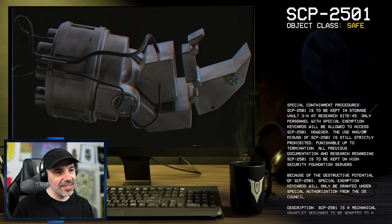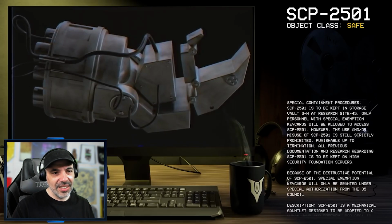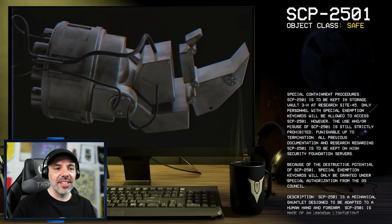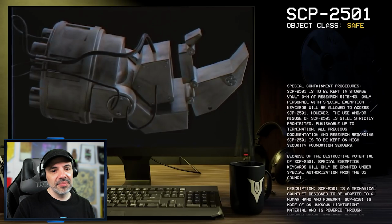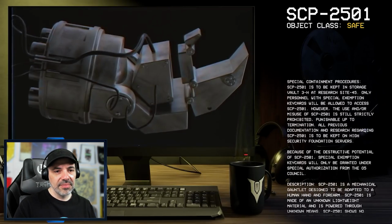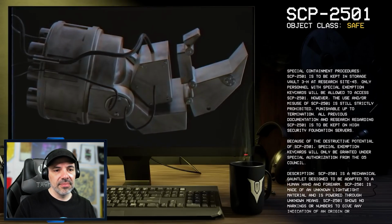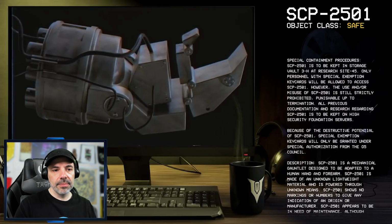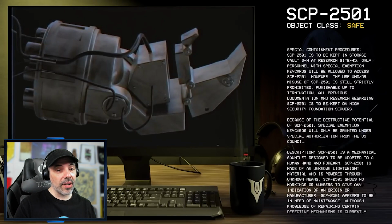And the SCP we're going to be looking at today is SCP-2501. Object Class: Safe. Special Containment Procedures. SCP-2501 is to be kept in Storage Vault 3H at Research Site 45. Only personnel with special exemption keycards will be allowed to access SCP-2501. However, the use and/or misuse of SCP-2501 is strictly prohibited. You can probably do some crazy punishable stuff, huh?